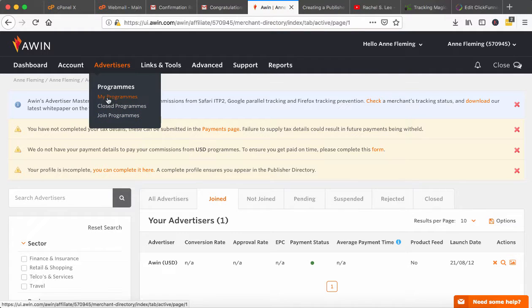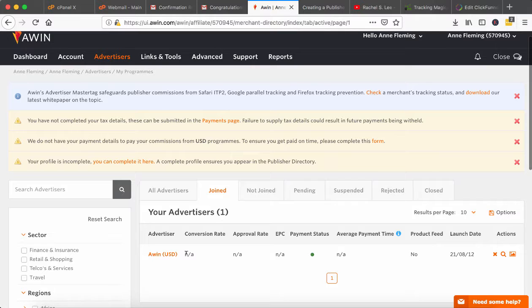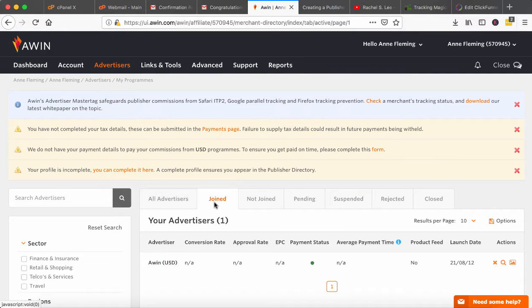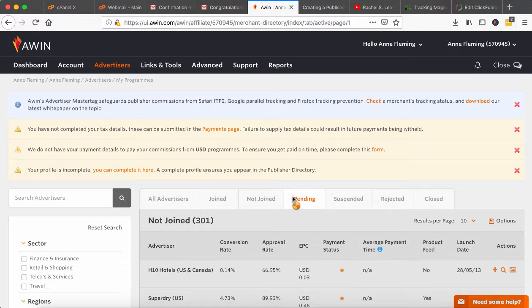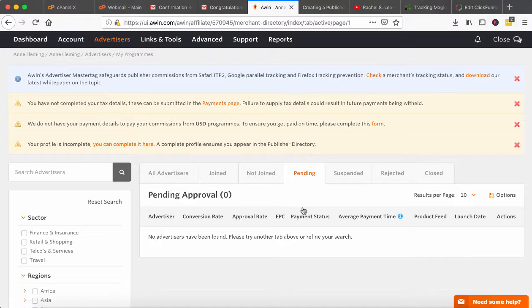So let's have a look and see if we actually, as we've clicked on that, see if anything has been approved as yet. So it brings up here that we've got joined is the AWIN. That's fine. So we've actually, yes, we have joined the affiliate window network. So we've got the different tabs here, and really it's a case of just checking through. Really we want to look at what's not joined and the pending, because this should have come through with the trusted house sitters, but what we can do is go and search them again.